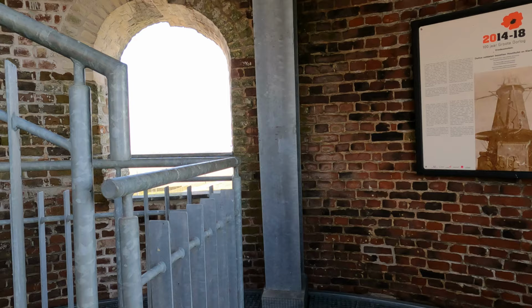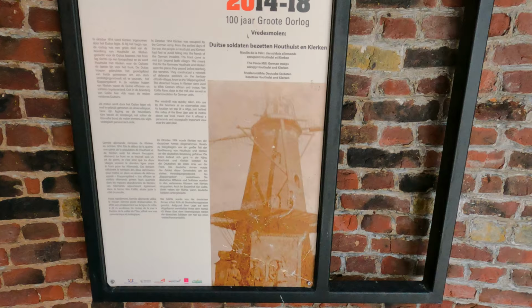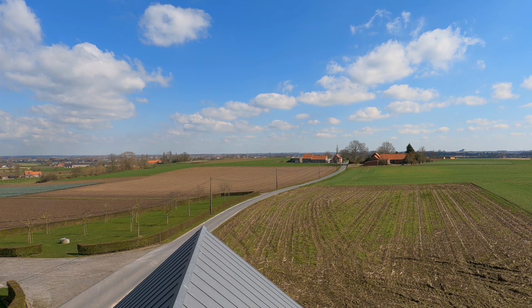So this is how the mill looked before the war, when it was in use. So you can look around here through the windows. And yeah, we can go around. So this is the view from on the mill. But you know me, people, I have my drone with me, so I will do some drone flying also here. This is really nice. And 360 footage.